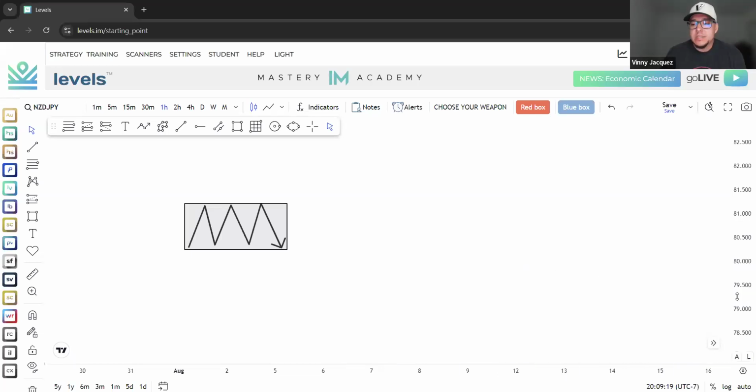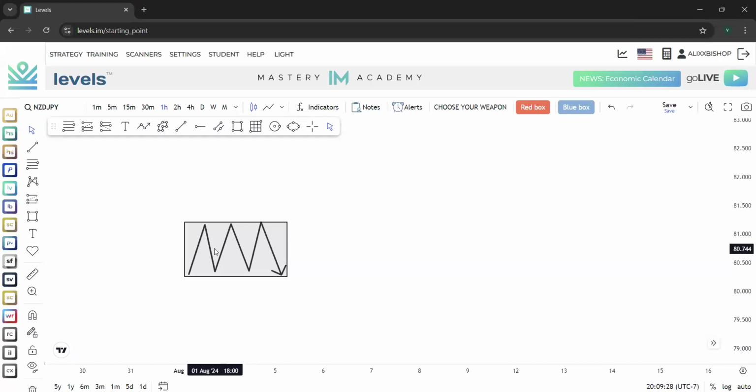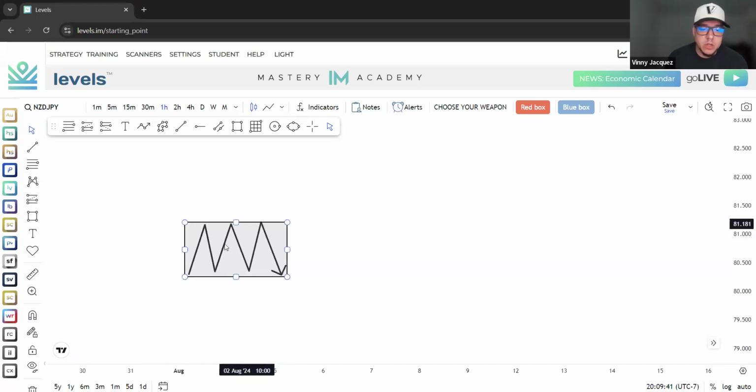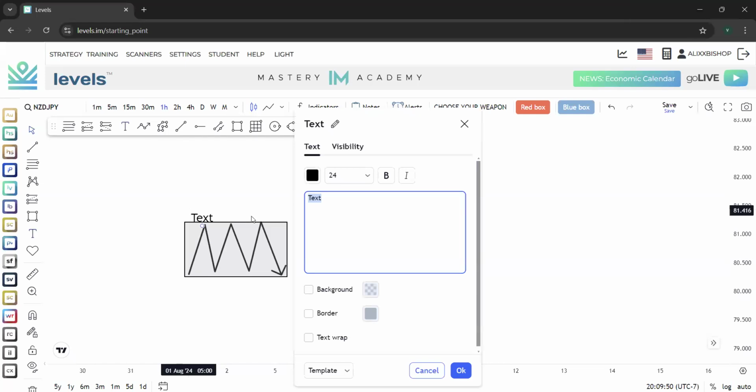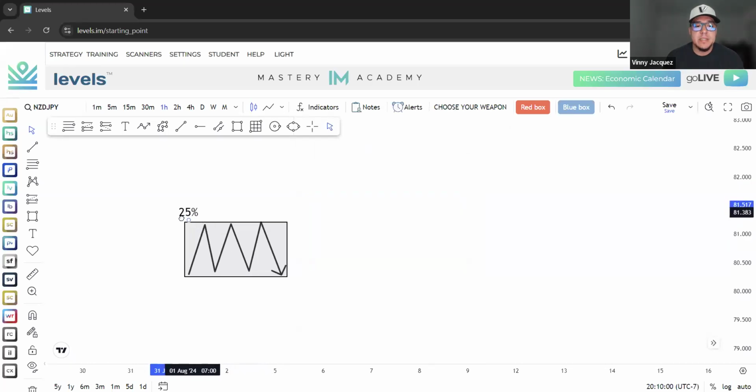So again, guys, when we're breaking it up into quarters, what is consolidation? Money being built up. Yes, that money is being built up. That is considered consolidation. But when we're breaking up the head and shoulders into quarters, 25%, 50%, 75%, 100%, what percentage is the consolidation? 25%. Yes, sir, 25%. So when you see this consolidation happening, guys, this is 25% of the head and shoulder setup.